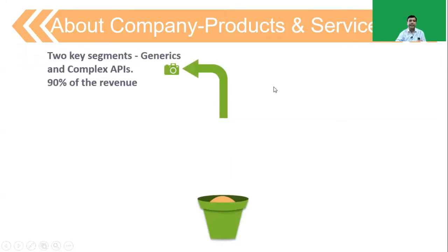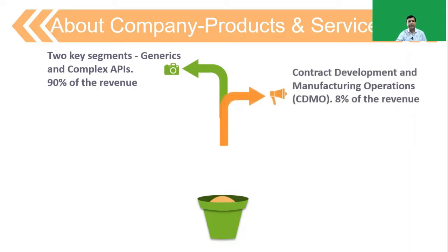So friends, let's talk about the key segments from where the company derives its revenues. 90% of the revenue comes from the API business. The company develops both generic API as well as complex API. 8% of the revenue comes from contract development and manufacturing operations, or CDMO.